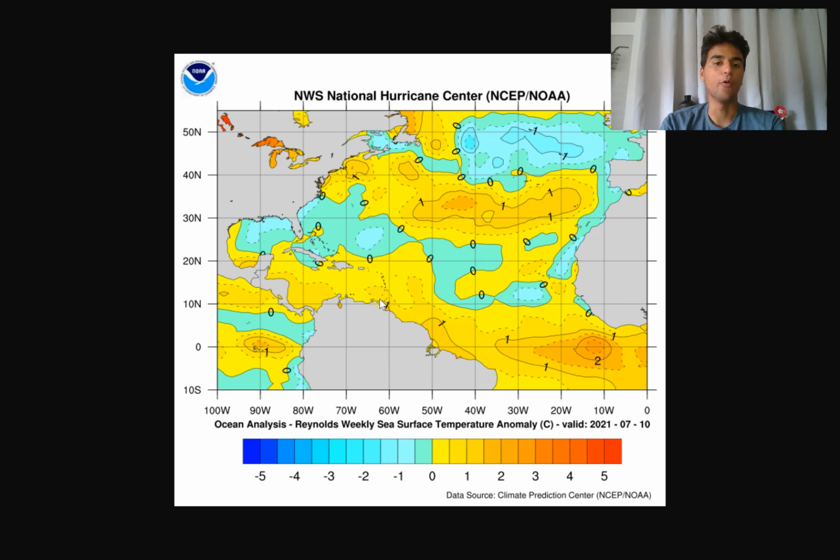But again, my point is that we do see patches of cooler than average water temperatures in the Gulf of Mexico, some of the east coast of the southeast, and extending into the main development region. However, for a lot of the Atlantic, it's currently warmer than average. And I know your question might be, will these cooler than average water temperatures warm up as the summer goes on, as the hurricane season goes on? And the unfortunate answer seems most likely yes, we will see the sea surface temperatures rise throughout the Atlantic at this point.